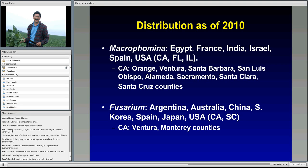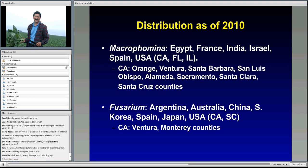For the distribution of Fusarium, Fusarium is slightly different than macrophomina. Macrophomina is a new worldwide development, and what I mean by new is, in the year 2000 and counting, that's when macrophomina began to be reported on strawberry.